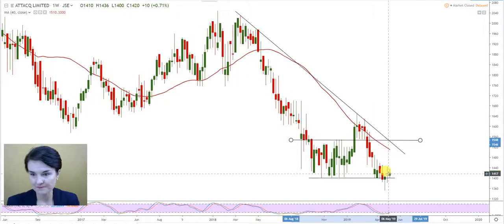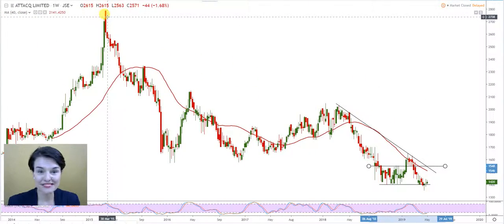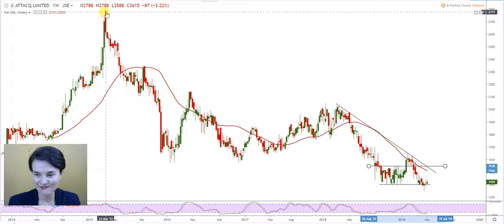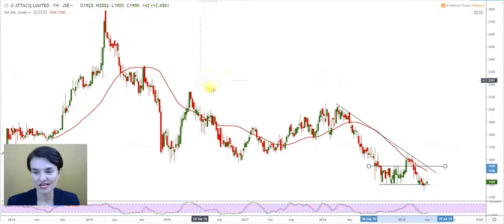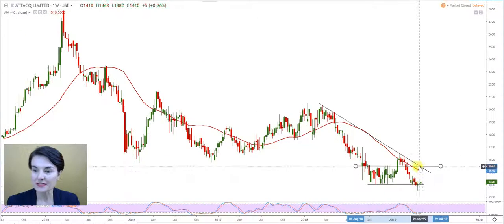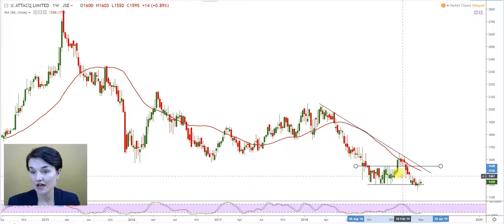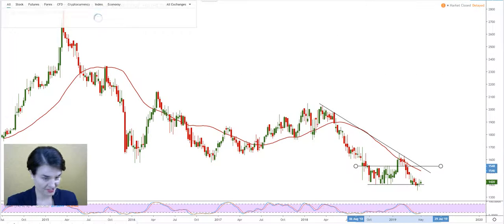Make sure you do have a risk strategy in place and do not put too much money in one share, because shares are risky. The other thing I want to highlight about Attacq is that at some stage it did trade around 28 Rand. So if you are a long-term investor, with a 5-year plus plan, and you want to accumulate around these levels, and you think that eventually the share price and the real estate property and development in South Africa will turn around, this is maybe a share to have a look at for the long term.